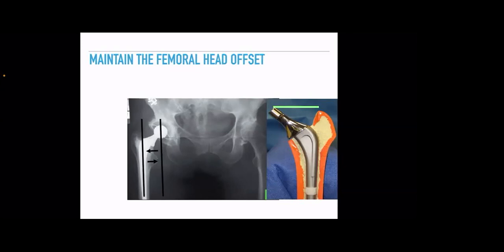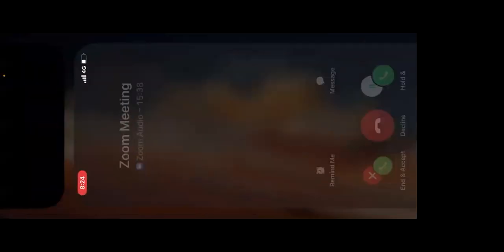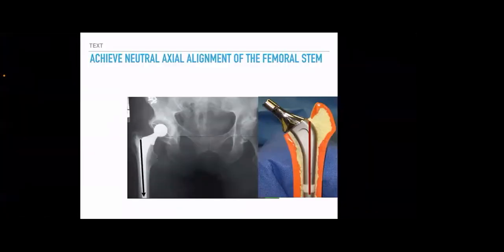You mark these points so that you can measure and compare them preoperatively and postoperatively. Achieve neutral axial alignment. The axis of the stem, as I told you, should be in the center of the axis of the femur. So you have to achieve neutral axial alignment of the femoral stem. It should be bang in the center.